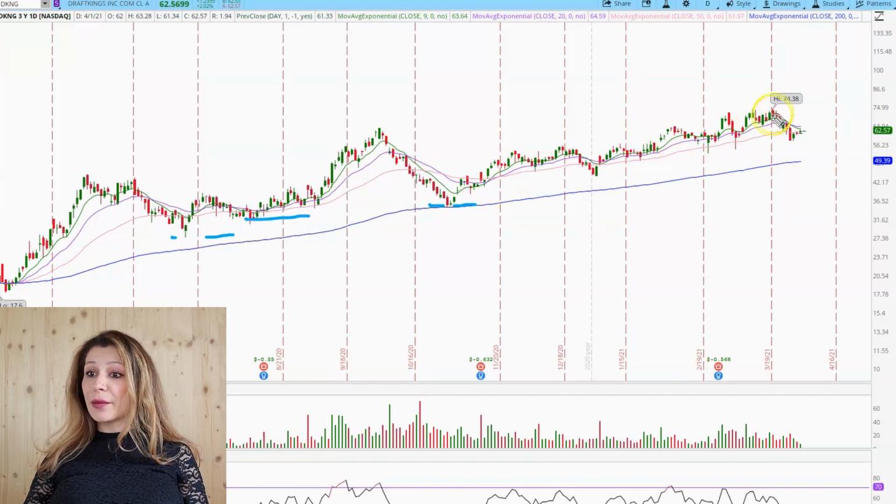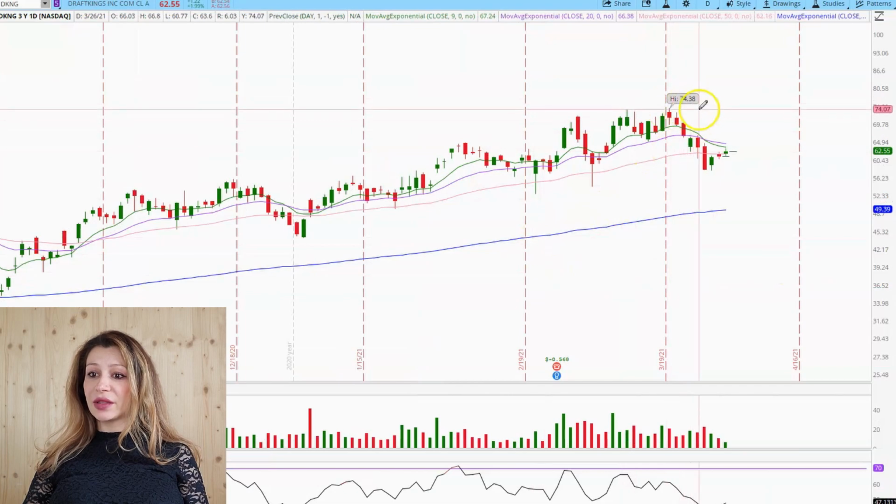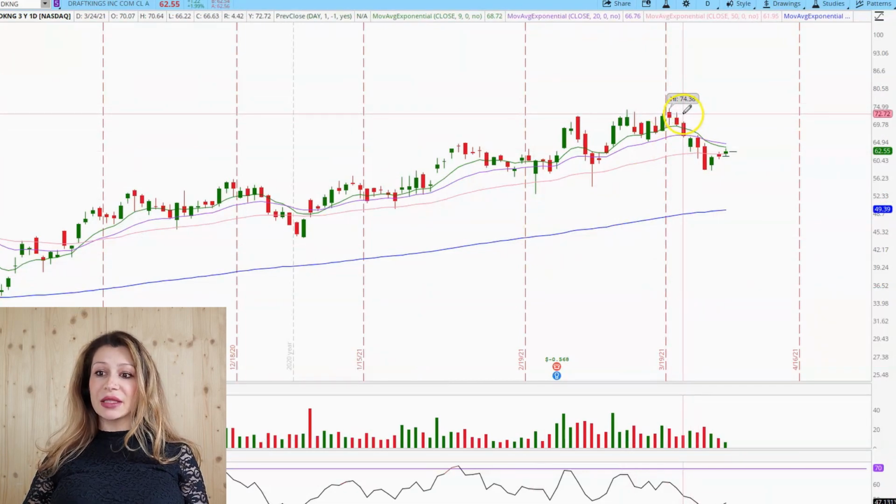It went high here, made recently actually a new all-time high, and I'm going to zoom in on that for you just to see how it looks. We see this all-time high, which is 74.38. After that, the stock pulled back, and we see here this is a very nice support area.